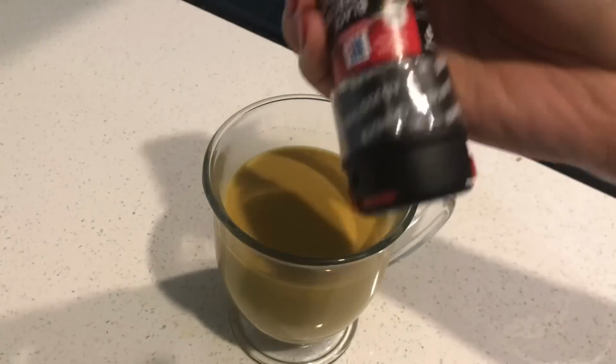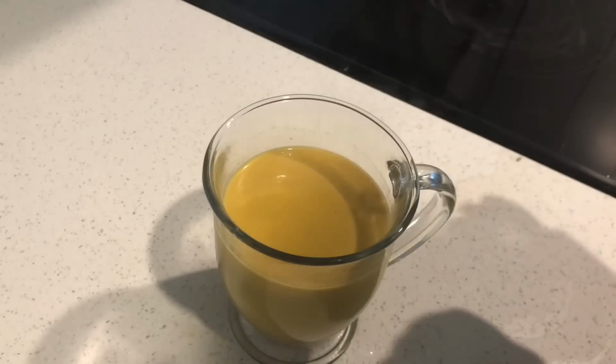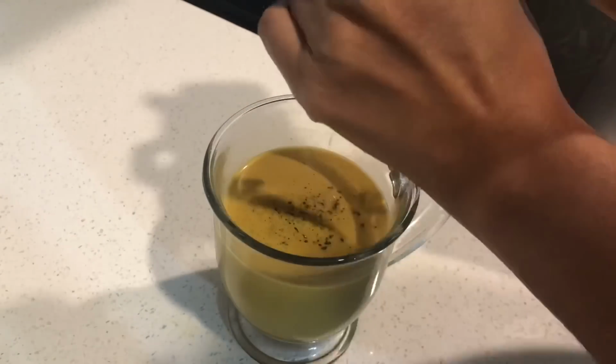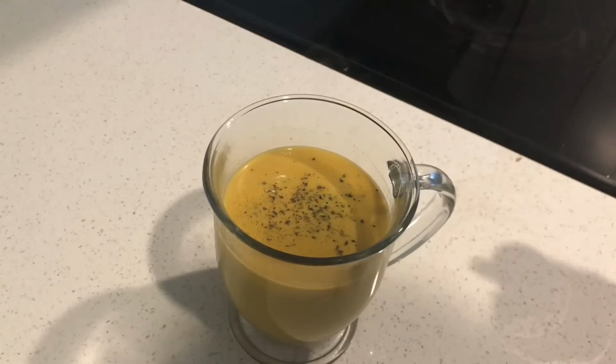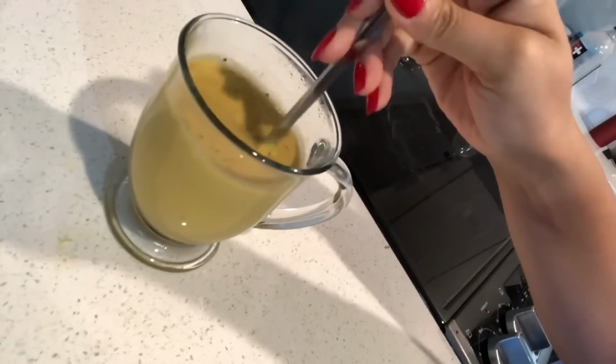And then I'm gonna crack some black pepper on here as well, because I wanna make sure that it absorbs. Although I did, of course, already include the black pepper in the actual drink when I made it. I just want to make sure I'm getting all the benefits. So I'm gonna give it a stir. Get that honey all melted.